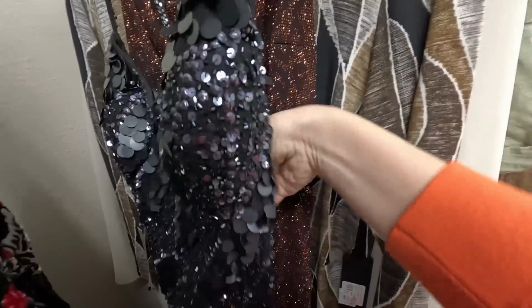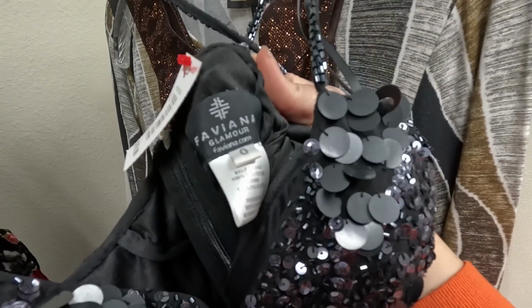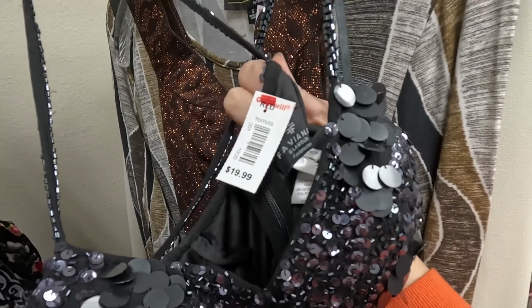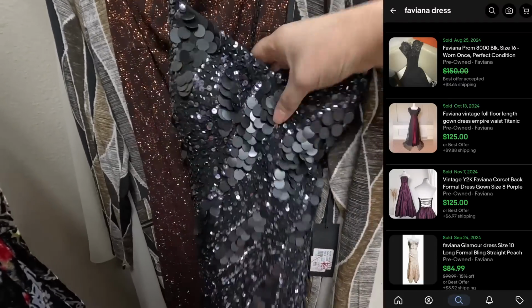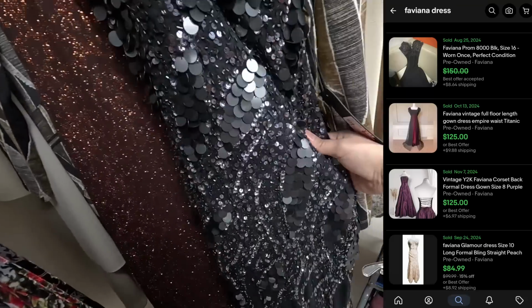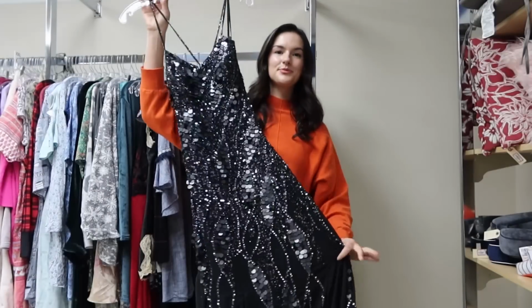Okay, so I do really like to pick up formal dresses, and this one is from the brand Faviana, and they do have it marked up to $20, but I'm still gonna pick it up just because I did just look up comps, and their pre-owned dresses were going for around $100, some were going for $150, depending on the style and the length, and this one is a full-length gown.